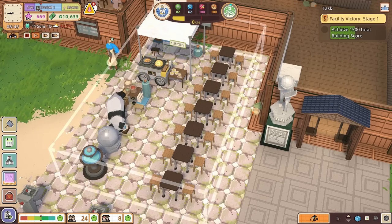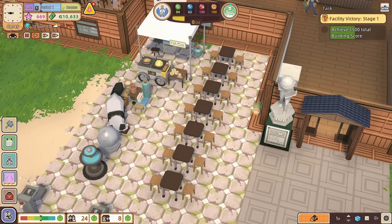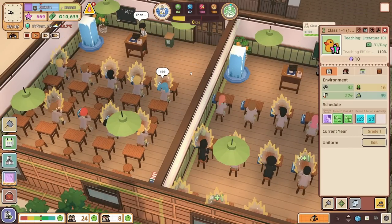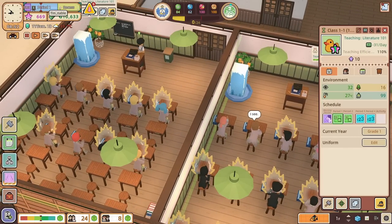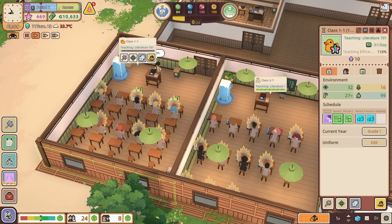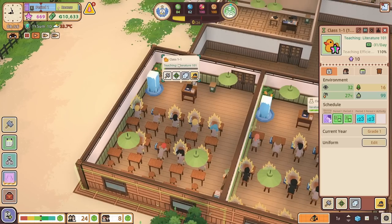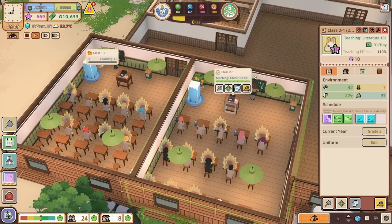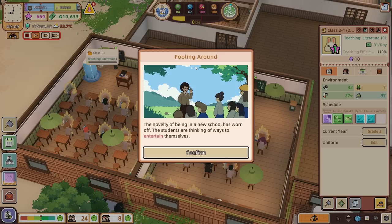How about one of these? Oh, you're having a little bit of food and drink from the animal feeding bowl. That's quite nice. So how are we over here? Yeah, they're actually learning some stuff. Over here, they're doing Literature 101, and in here, they're also doing Literature 101. Okay, that's pretty good.